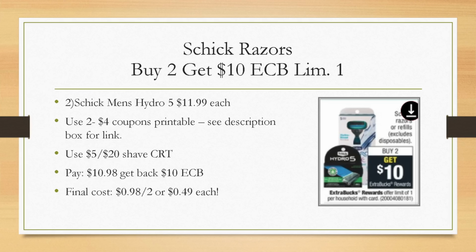So stop what you're doing, print that coupon right now before it expires. The limit is 2 on that coupon, so you can get that printed twice, use both of them, and make this deal amazing. Then if you have a 5 off of 20 shave CRT, definitely add that with this deal. Typically, there are tons of Schick CRTs going around, like $5 off Schick Hydro or something like that. So check your account, see what you guys have that you can add to easily make this a moneymaker deal. With the current scenario, you'll pay $10.98, get back a $10 extra buck, making your final cost just 98 cents for both or 49 cents each.